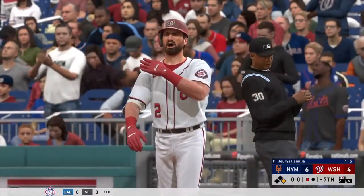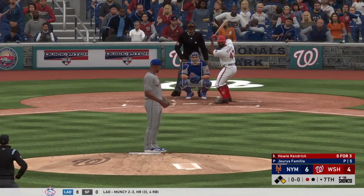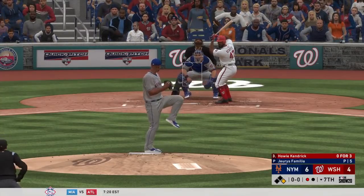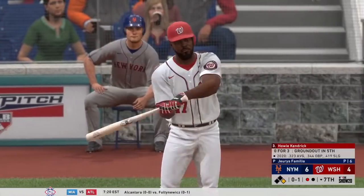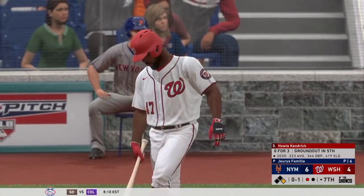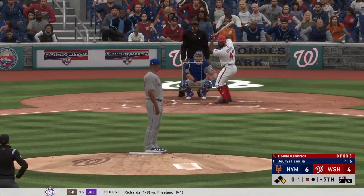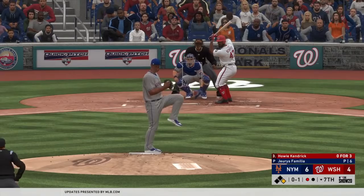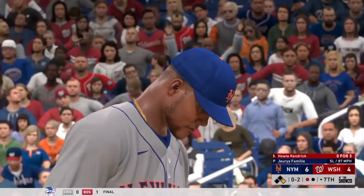Now back, second baseman, Howie Kendrick. Here's Howie Kendrick. As he'll take a look at a high strike that time. It's 0-1. He's hitless in 3 at-bats to this point. The 0-1 delivery. Strike two, swinging just out in front of the slider.